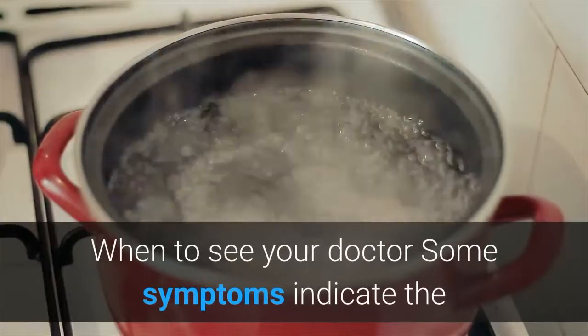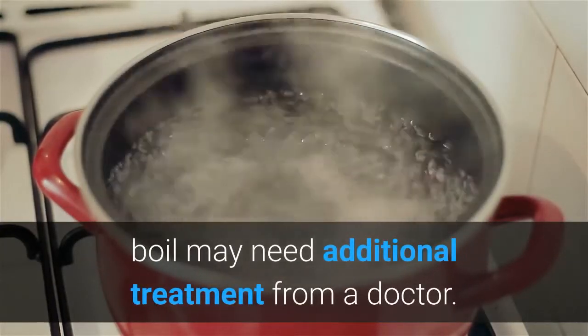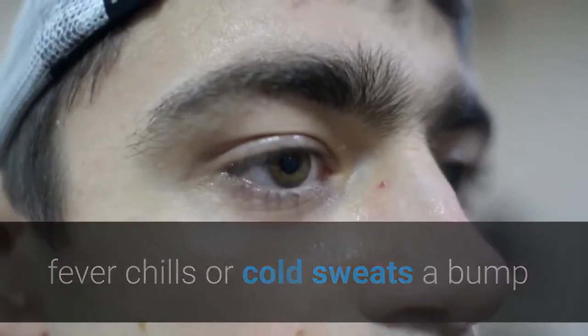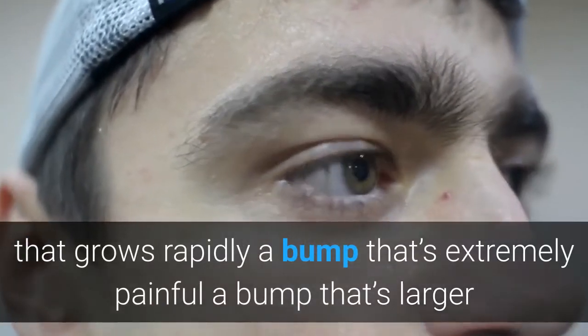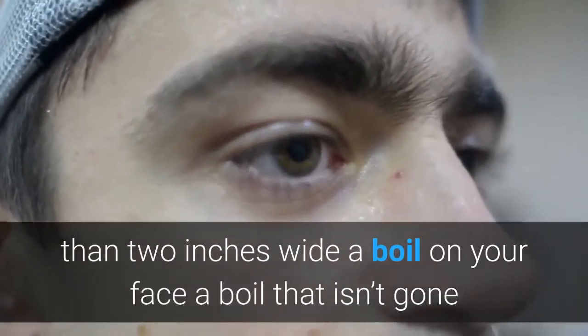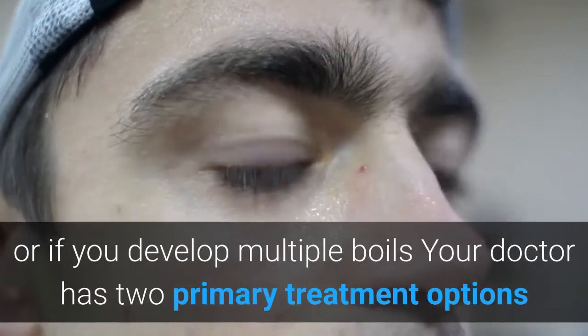When to see your doctor. Some symptoms indicate the boil may need additional treatment from a doctor. These include fever, chills or cold sweats, a bump that grows rapidly, a bump that's extremely painful, a bump that's larger than 2 inches wide, a boil on your face, a boil that isn't gone after 2 weeks, a boil that recurs, or if you develop multiple boils.